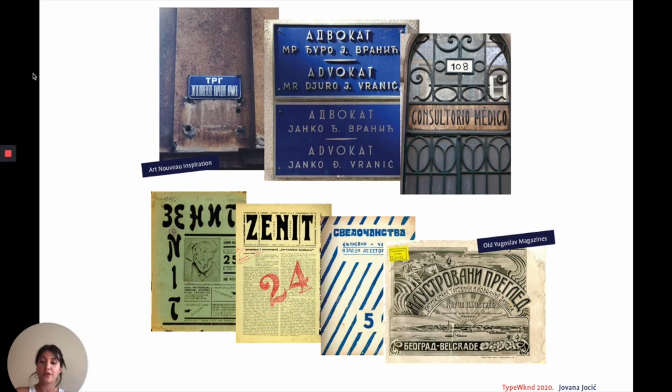Okay, so a few words about Petria and the idea behind it. Petria is a typeface that was intended for inner city signage, and it's inspired by old Art Nouveau signs and the overall art movement that was present in the Balkans in the 20th century. Its Roman and italic were born out of this idea of designing a type family that would be used for street signage and wayfinding for Belgrade, Serbia.